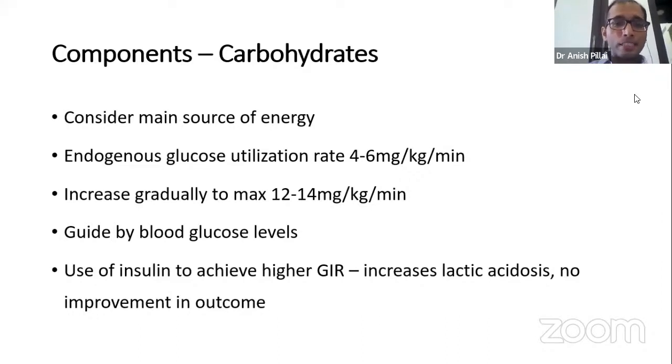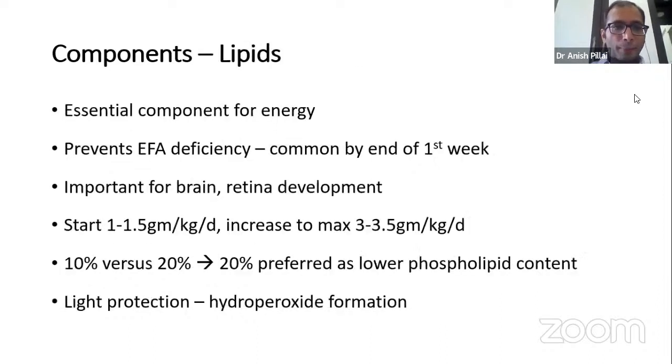So if you are having hyperglycemia, then probably increasing your GIR to very high levels is not recommended. Should you use insulin just to get high GIR so that you can provide calories? That used to be a thought, but it has not been shown to improve any outcomes, and it just increases your lactic acidosis. So again, increasing your GIR despite your sugars being high is not the best practice. Rather, you would decrease GIR rather than providing insulin with high GIR.